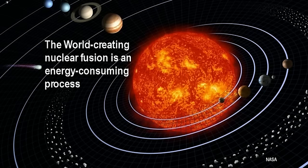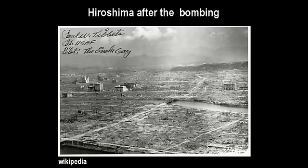The world-creating nuclear fusion is an energy-consuming process. That nuclear fusion is essentially an energy-consuming process, powered by cosmic electric energy, is evident by the effect of the reversal of the fusion process, such as by splitting the fused atoms apart, whereby latent energy is released. The proof is in the atomic bomb.